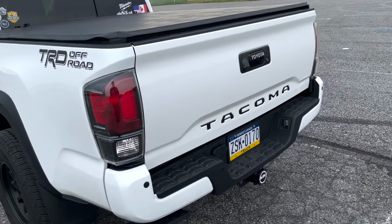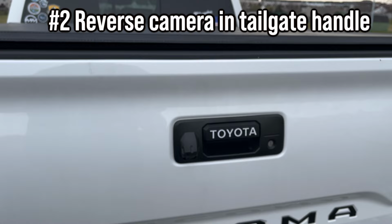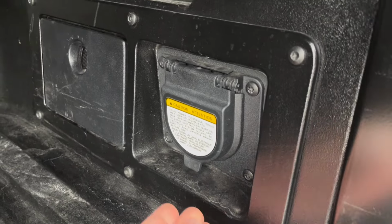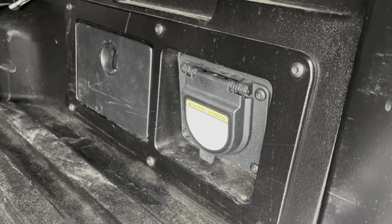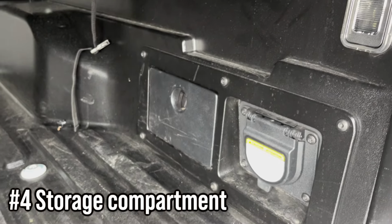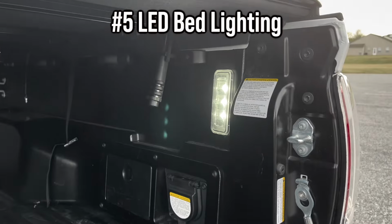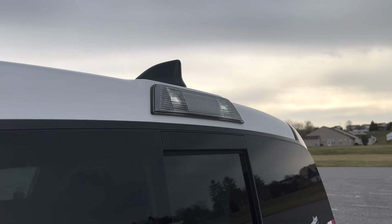So I guess starting with the exterior, one of the features is there is a reverse camera and it's right in the handle. And you can also lock the tailgate, which is nice. You do get a home style outlet that you can plug into, and there's a button in the cab that will let you turn that on. There's also a storage compartment there, which I use to store straps and everything like that. And the bed lighting is LED, looks really good. And when you turn the bed lighting on, the cargo lights come on as well.